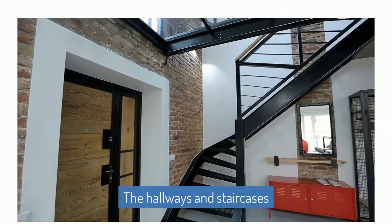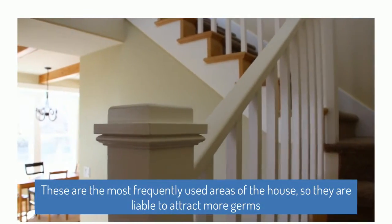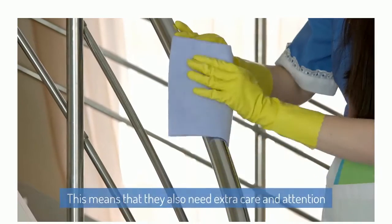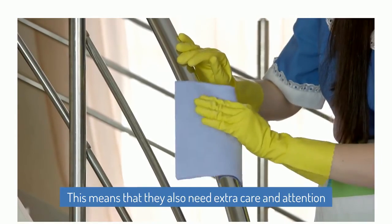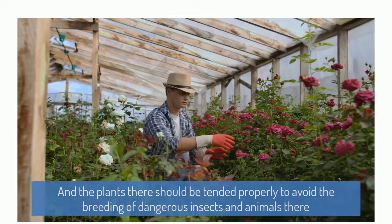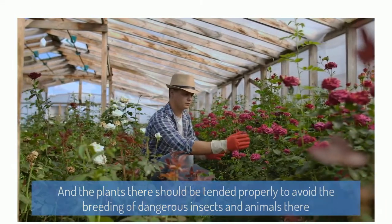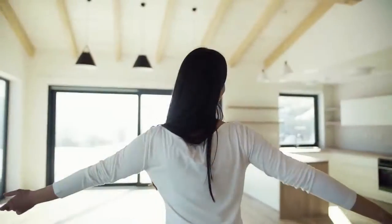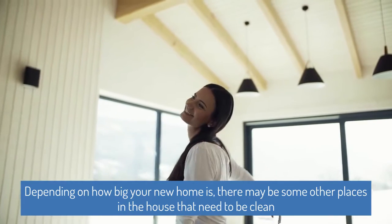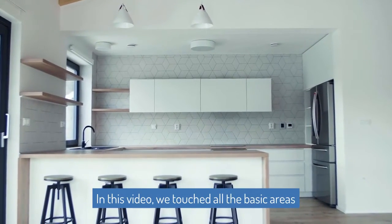The hallways and staircases. These are the most frequently used areas of the house, so they are liable to attract more germs. This means that they also need extra care and attention. Also, the garden should be swept, and the plants there should be tended properly to avoid the breeding of dangerous insects and animals there. Depending on how big your new home is, there may be some other places in the house that need to be clean. In this video, we touched all the basic areas.